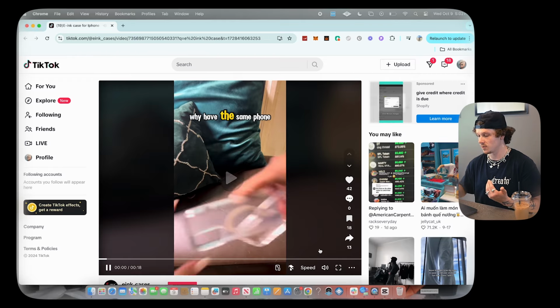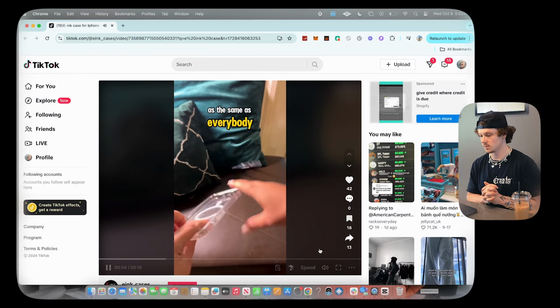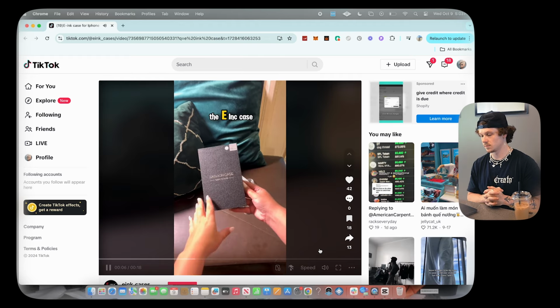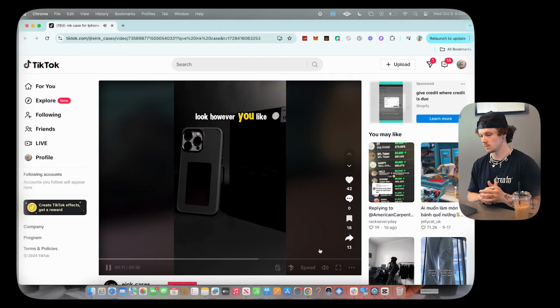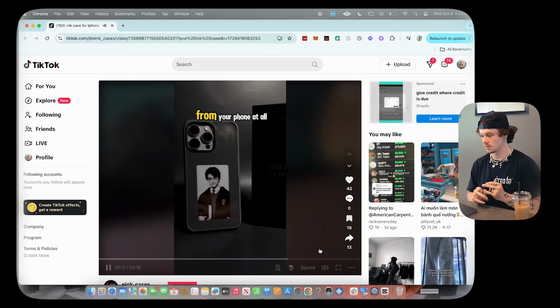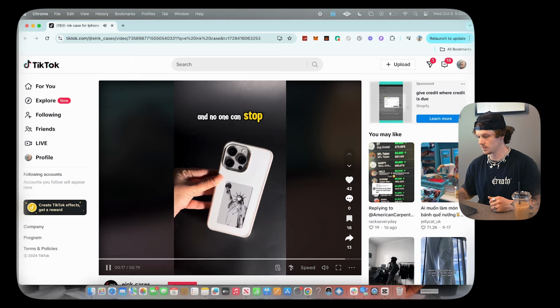As everyone else, I don't want to be seen as the same as everybody. That's why I got myself the e-ink case. It's powered by NFC, and you can change its look however you like. It doesn't require any battery from your phone at all, which means I can change its look all day and no one can stop me.